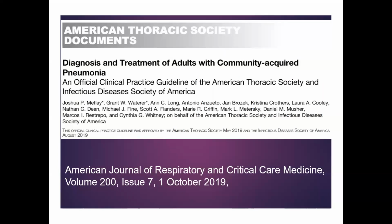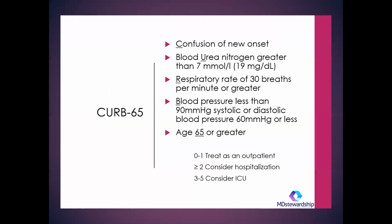Let's see, the diagnosis and treatment of adults with community-acquired pneumonia. I think this is a good topic to discuss as well, because it's something we see so frequently. And CURB-65, many of you are familiar with this, but we wanted to touch on it just to mention the importance of sending them to the right place. So CURB-65 is used for patients that you say has a community-acquired pneumonia, and you're seeing them in the outpatient setting, and you're trying to figure out where should I admit them to.